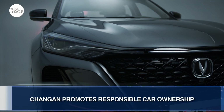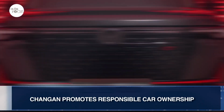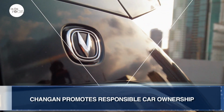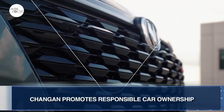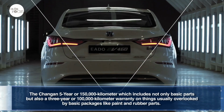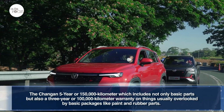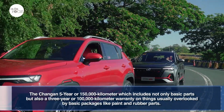Changan Philippines wants to help its clientele be more responsible about practicing proper car maintenance and driving with the Changan Vital 5 Plus after-sales program. The program includes the following: the Changan 5-year or 150,000 kilometer warranty, which includes not only basic parts but also a 3-year or 100,000 kilometer warranty on things usually overlooked by basic packages like paint and rubber parts.